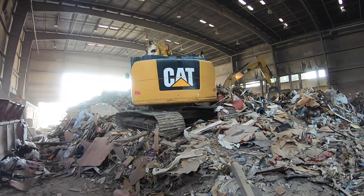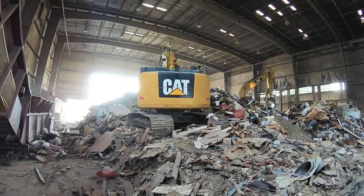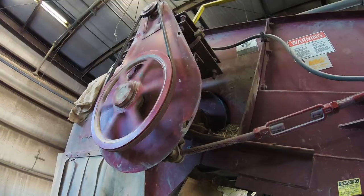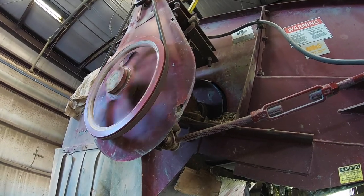This right here is called C&D, it's construction debris. As you can see, there's sheetrock, there's construction debris from a commercial facility, pallets, and that's not the end of it. Guys, that's the very beginning of it. When you fill up a dumpster full of stuff and it gets picked up, that's the beginning of the trail.